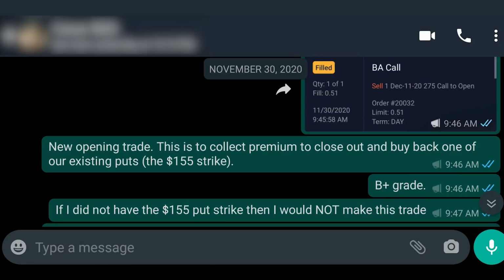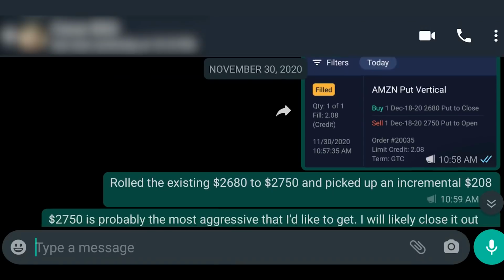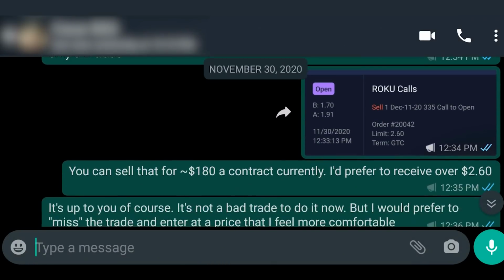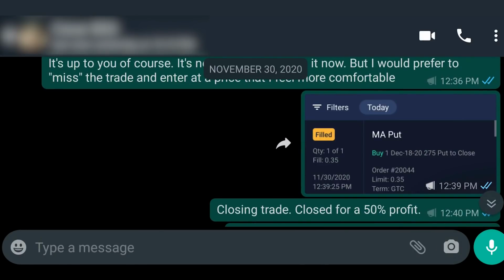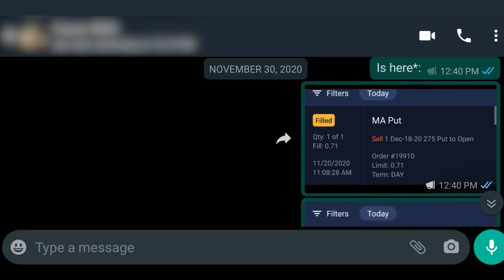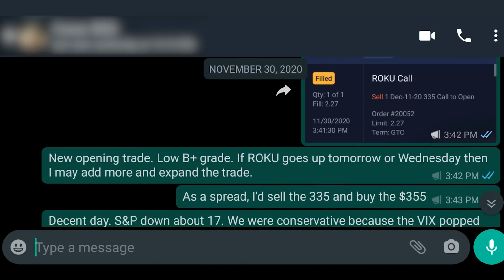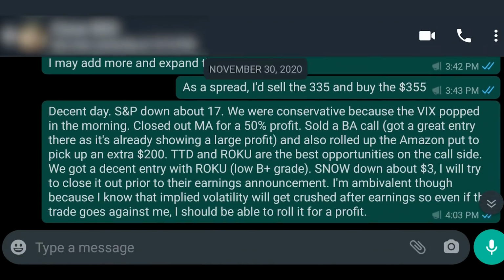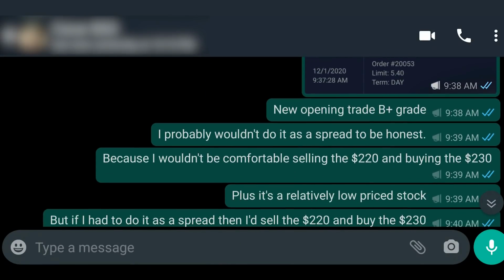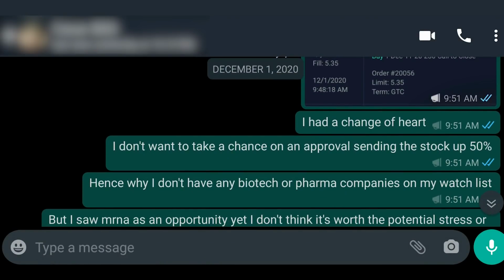Open a new position in Boeing, B plus grade. Rolled up Amazon, picked up an extra $208. MasterCard, closed it out for a 50% profit. The original trade is there. New opening trade in mRNA. Then I just close it out.